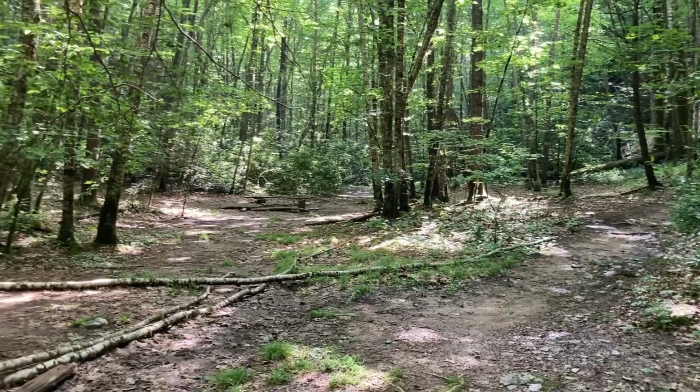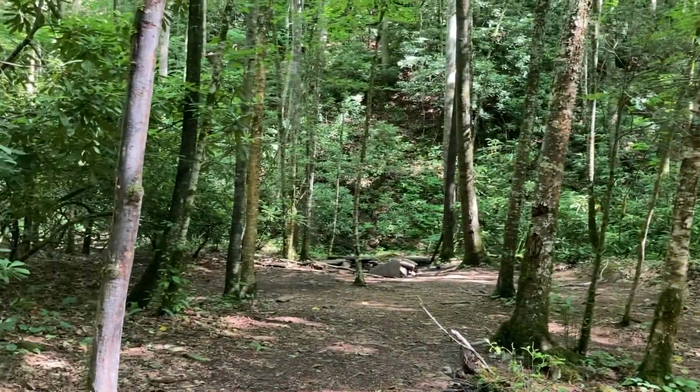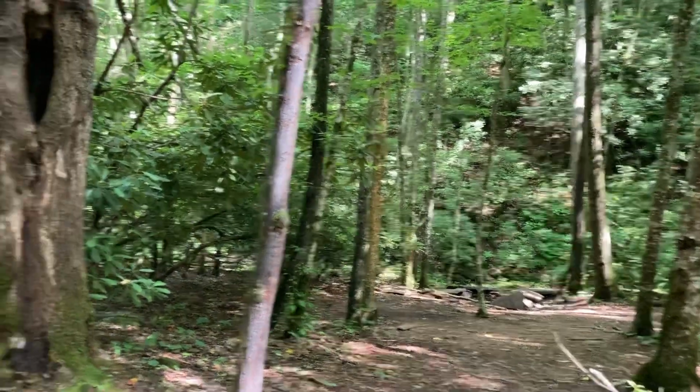I'm almost at the top of the first mountain. Whew. I'm very sweaty. I don't know if it shows up very well on camera, but I am one giant puddle. This is the Lynn Camp Creek. This sounds like and looks like a pretty reliable source.